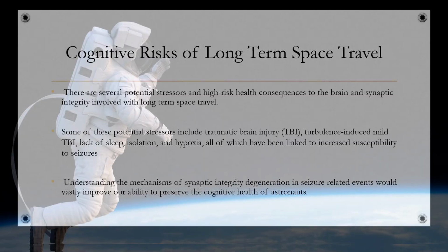So, cognitive risks of long-term space travel. There are several potential stressors and high-risk health consequences to the brain and synaptic integrity involved with long-term space travel. Some of these potential stressors include traumatic brain injury or TBI, turbulence-induced mild TBI, lack of sleep, isolation, hypoxia, all of which have been linked to increased susceptibility to seizures.